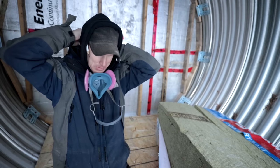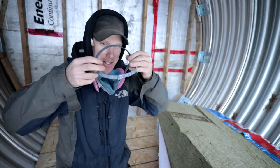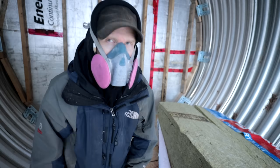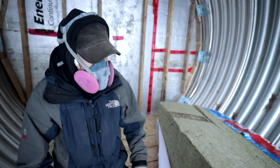It's important to always wear a mask when you're using insulation. That way it doesn't suck as much. Look, I am your father.